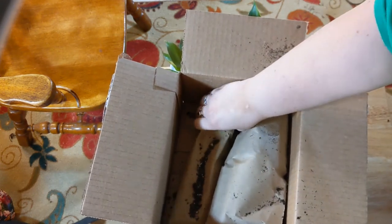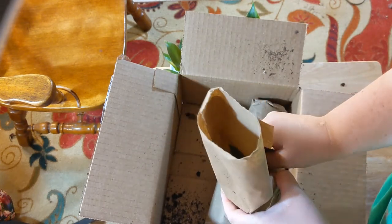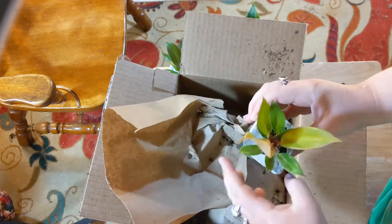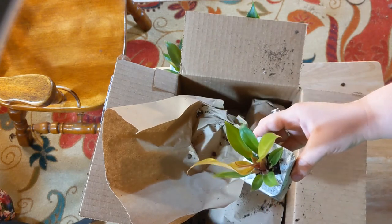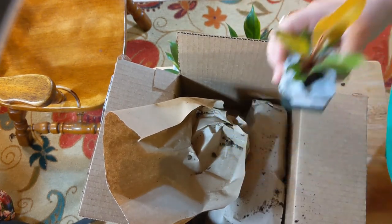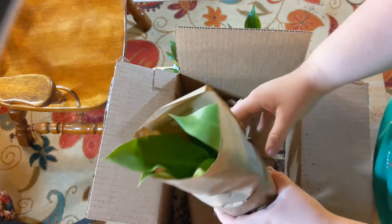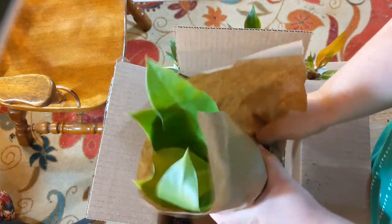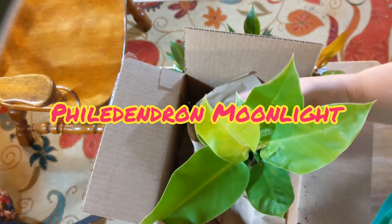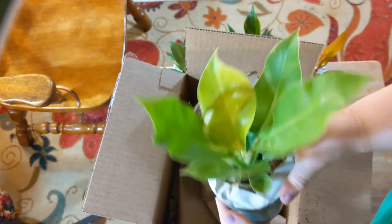All right. And the next. So this is the Prince of Orange. And then this one. Okay. Here we go. So this one is the Philodendron Lemon Lime. I was confused at first. Alright. Figured it out. But look how nice and big this one is.